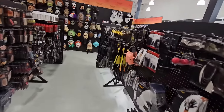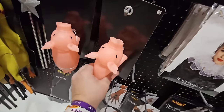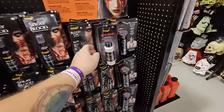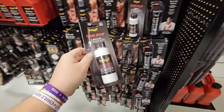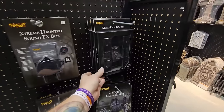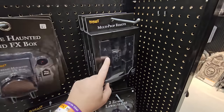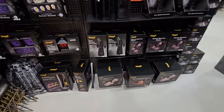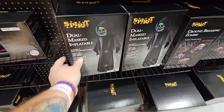Look at this, guys. The Canadian stores have the pig friend and the chicken friend. Oh, look, this is the first store I've seen the permablood in. They have green and they have red. I wonder if they have any of those IR sensors. I see they do have the multi-prop remote. Groundbreaking pumpkin, groundbreaking skeleton. We have two of the dual masked inflatables.